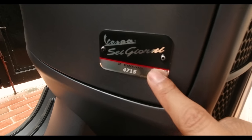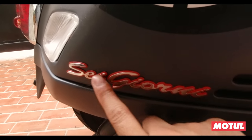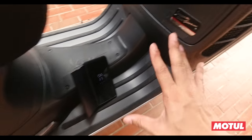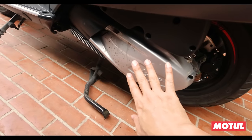It's got red trim, and this actually complements the red trim that we see here in the tires, matte black and red with the decals as well, Sei Giorni outlined by red. And you also got that in the rear tire, as you can see. So that's a nice touch over there. With Vespa, everything is about detail, right? It's all these details. Okay, apologies for the dirty engine.